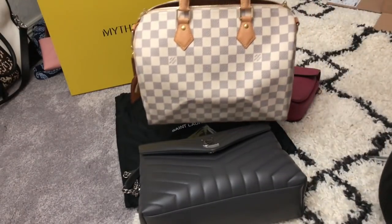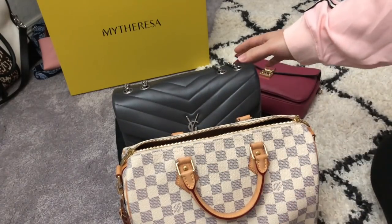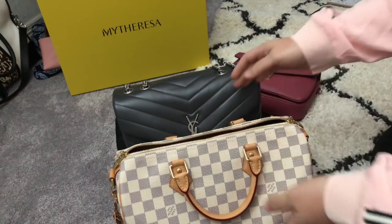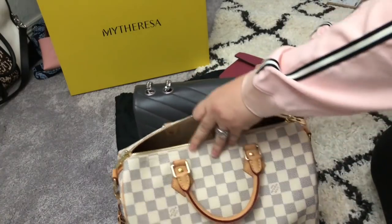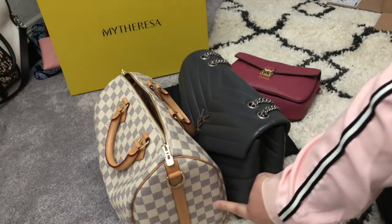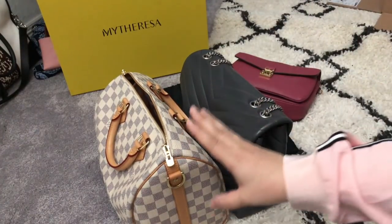All right, let's bring in another bag for some comparison. This is a Speedy in size 30 bandoulière. Let's see how these guys compare when it comes to size. All right, the Speedy is just a little bit wider across, a little bit bigger, but it is heaps bigger this way, like the thickness of this bag. So definitely a Speedy 30 is going to fit more than this bag, but it is a black hole.